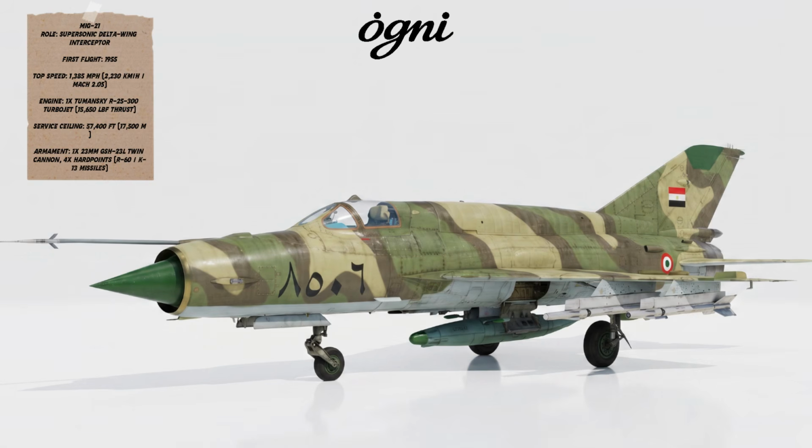The MiG-21 is an iconic delta wing interceptor capable of exceeding Mach 2 speed. Holding the record as the most produced supersonic jet in history, over 11,000 were manufactured globally.